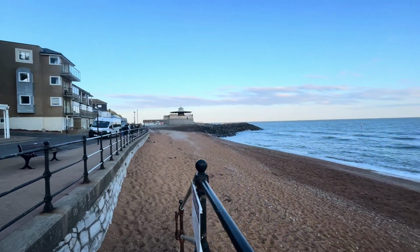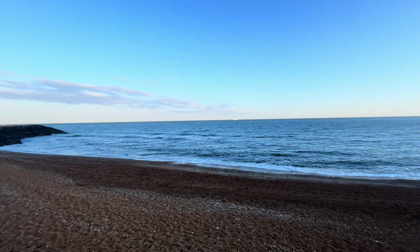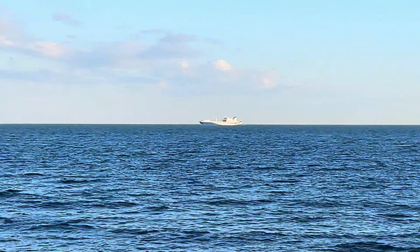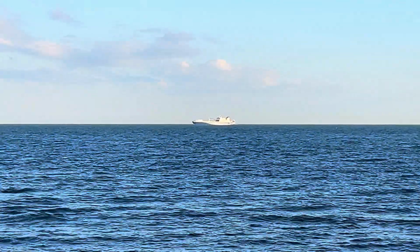So I think that'll do me for now. What a lovely evening. Sun is now going down. It's quite an interesting ship over there. I'm not going to be able to show it, but it's quite interesting. Interesting shape.